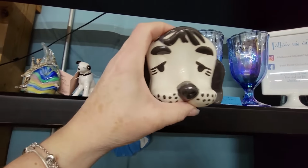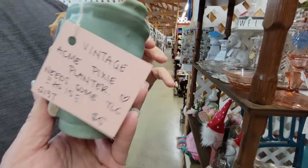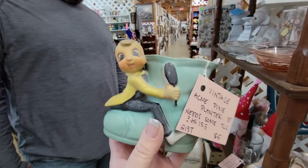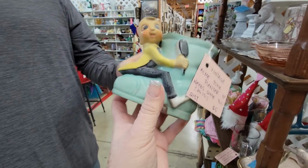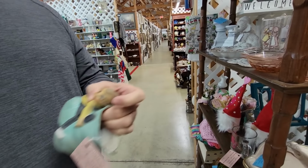All right, we're gonna get you doggy. Oh, $5. Oh, for $5, yeah. He's got a little chippy right on the edge of his boot, but oh, I found several of these little goober, little bugs. They're like little crickets or whatever, but we're gonna get him for $5.